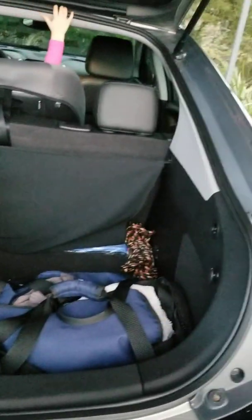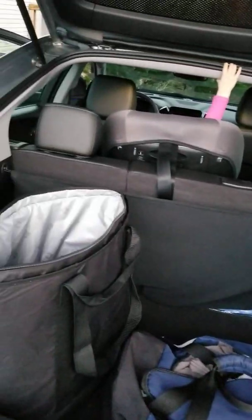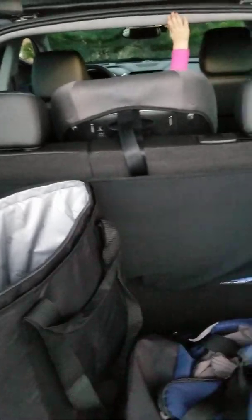And here's the trunk area, like I said. So there is a lot more trunk area. Maybe I won't say a lot more, but there is more trunk area for a smaller vehicle.